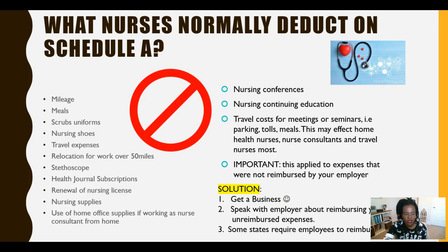All right, you could normally deduct the difference when we talk about mileage. So if you are a travel nurse or a home health nurse and you're traveling to and from clients' homes, or you are traveling for assignment purposes, let's say that they only gave you 27 cents a mile for your mileage. They reimbursed you that from your employer. Then normally a nurse would be able to deduct the difference. Now the new rate for that is 58 cents a mile.